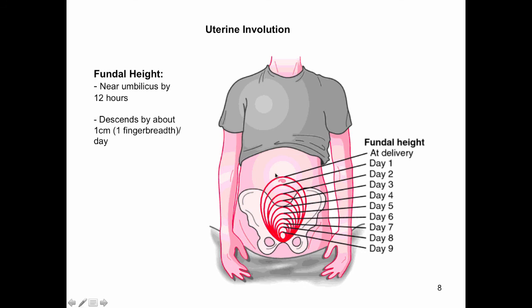So immediately after delivery, the uterus weighs about 1,000 grams, and at delivery it's sitting somewhere between the umbilicus and the pubis. Okay. So over the next 12 hours, the fundus, or the top of the uterus, actually relaxes up. So as the uterus relaxes, the fundus actually moves up, okay, and it rises to about the level of the umbilicus. And then from that point, the fundus, or the uterus, starts to shrink down, and generally speaking, it tends to go down about 1 finger breadth or 1 centimeter per postpartum day.